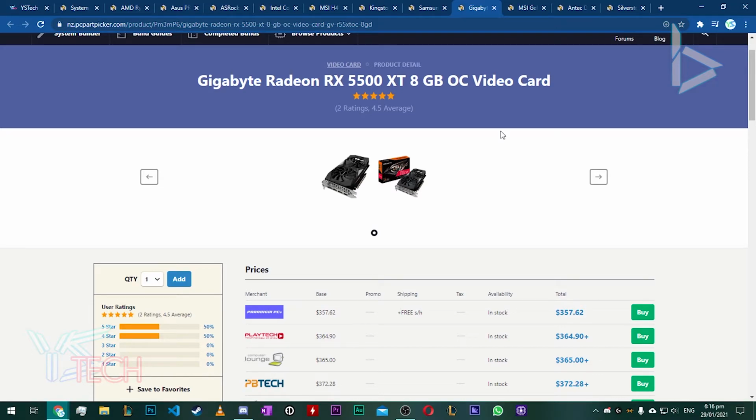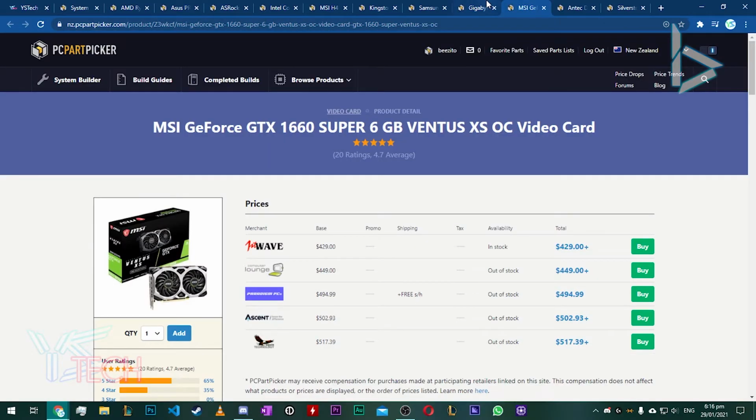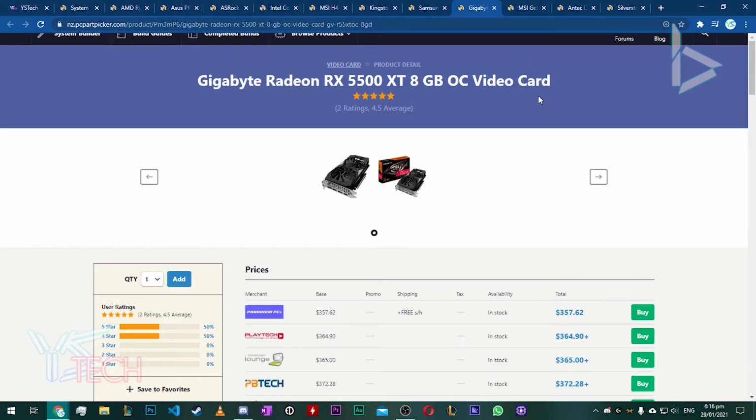You're going to be able to play probably at 1080p low to medium, and 900p, I'd say high to ultra on these cards pretty easily on most older or some of the newer AAA titles. Not all of them, but some.